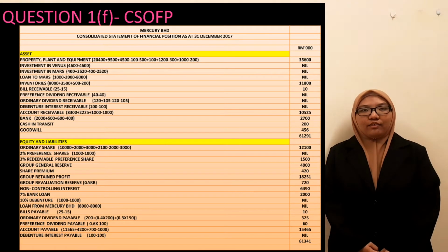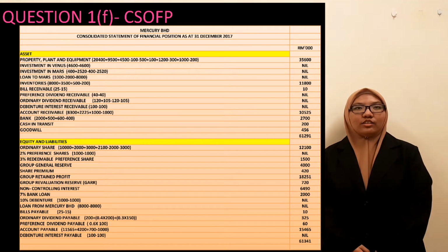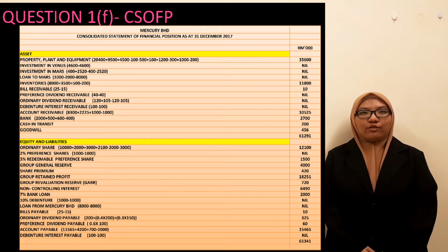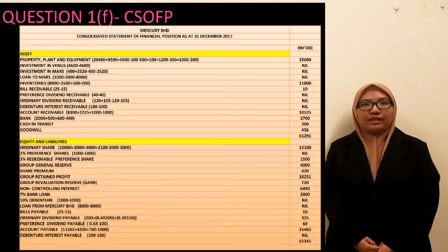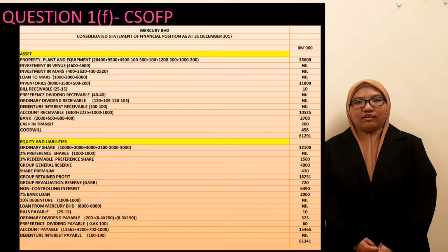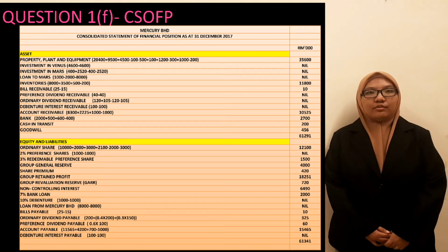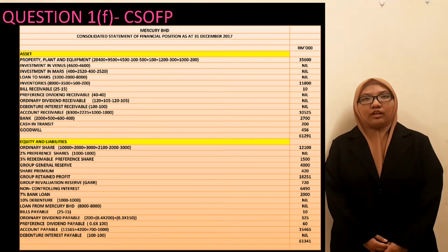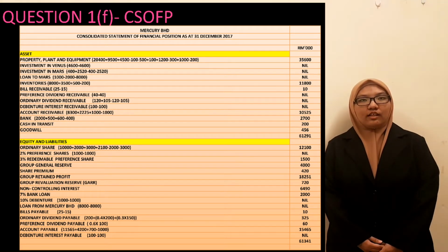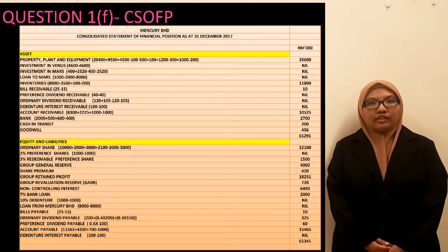Question 1F. The adjustment for PPE is we minus impairment loss of brand, sales of equipment and UPOT. Then we will add URP of sale and ARR. All the amount of investment in subsidiary and intercompany transaction is nil. For inventories, we will deduct 200,000 to eliminate the URP of inventory.